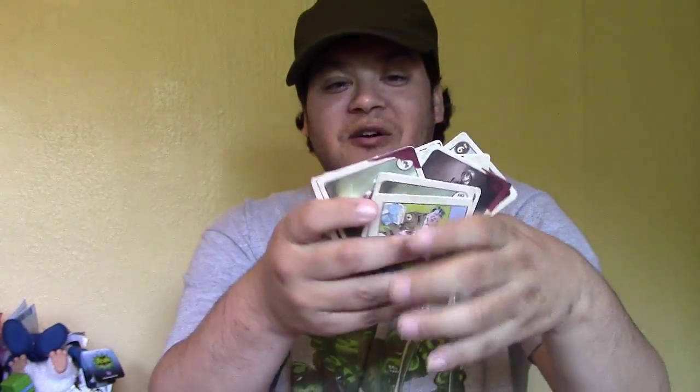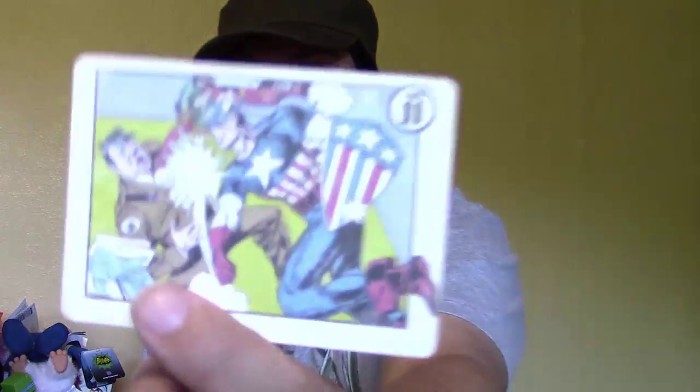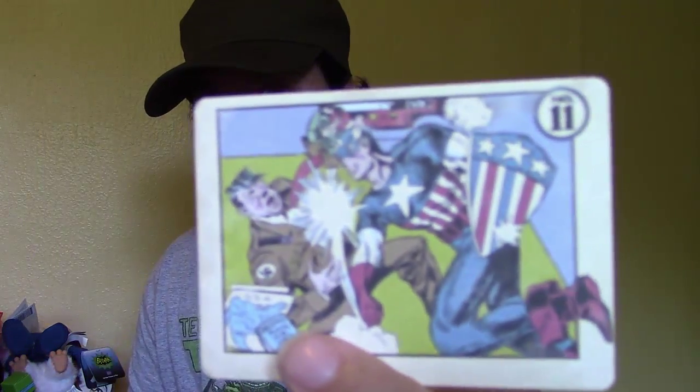The backs of the cards have little messages which are either corny Captain America phrases, like the stuff they would probably say back then, or some of them have more information and details. I do believe this is supposed to be the very first issue of Captain America, the official cover of Captain America. So that's pretty cool. The Sentinel of Our Shores and all that. So yeah, pretty cool collectible.